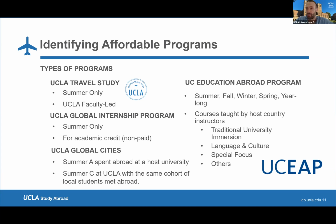UCEAP is the UC Education Abroad Program for the whole UC system. These programs occur throughout the entire year. We have summer, fall semester, fall quarter, winter quarter, spring semester, and year-long programs that you can attend. These are courses that are often taught in a host country by host country instructors. There are various types of programs through UCEAP.